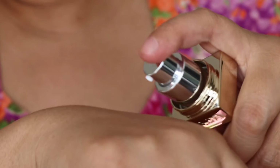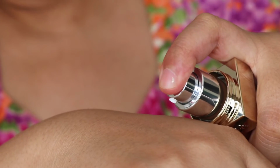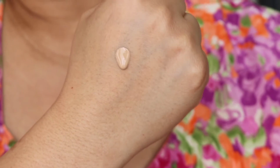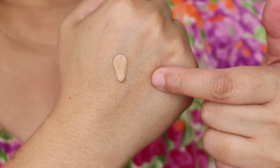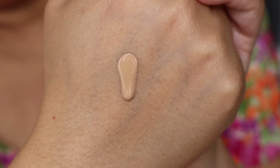So what I'm going to do is I'm just going to take a couple of pumps, just get the product out. Right, so this is what the product looks like. You can see it's not too runny, but it is running a little bit. That is how it looks.